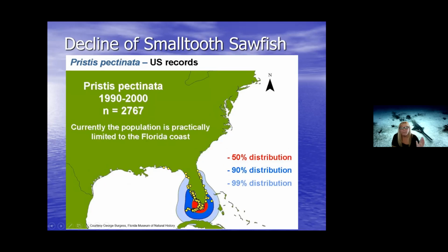Now we look at records, this is only from 1990 on. We don't have the species anymore over here in the Western Gulf of Mexico, a couple up here in the Florida Panhandle, but for the most part, records are now restricted to the southern half of the Florida Peninsula. You see here, even this blue area where 90% of the records are has contracted even further, and the red area has gotten even smaller. So historically, we know Indian River Lagoon was important for small-tooth sawfish. We can see that from these maps. And now, unfortunately, like me here in Tampa Bay, Indian River Lagoon is really at the far northern extent of their current range.